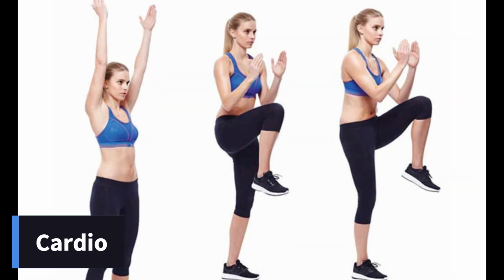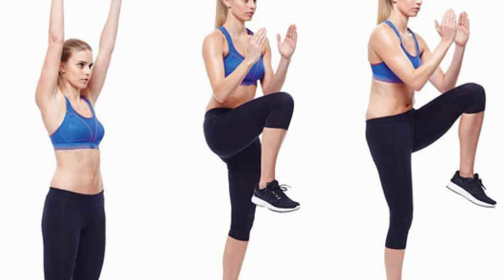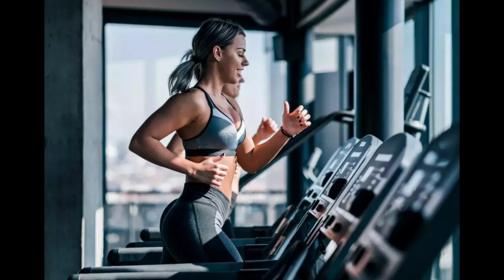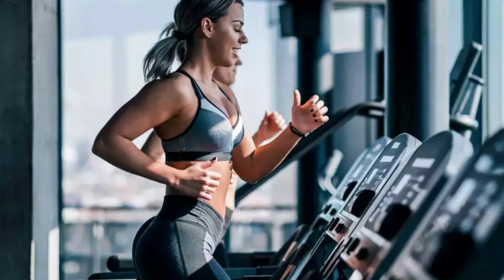Cardio. The classic sweaty reset. Whether you're into HIIT, jogging, swimming, or power walking like you're late to catch a flight, cardiovascular workouts 3 times a week minimum can significantly lower your plasma insulin levels. Translation, your body starts listening to insulin again, and that's exactly what we want.